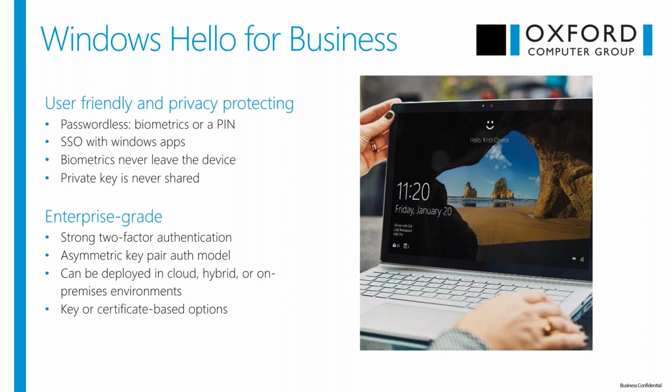Windows Hello uses that asymmetric key pair authentication model, and you can deploy it in a number of different deployment models, which we'll talk about in some detail. And as mentioned, the trust models can be either key, certificate, or now there's a new trust model called cloud trust, which again we'll spend a few minutes talking about in some detail.